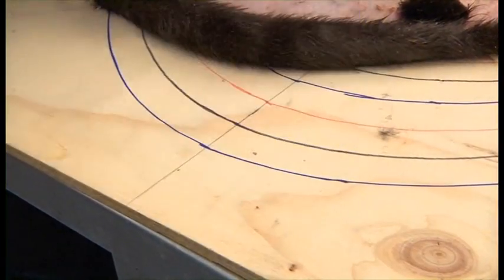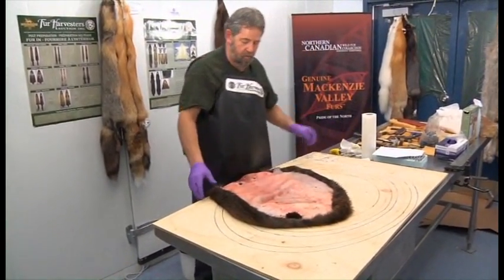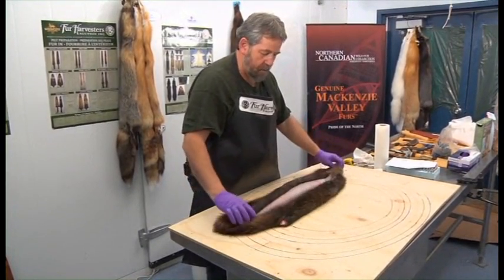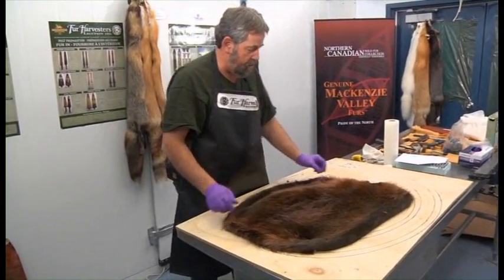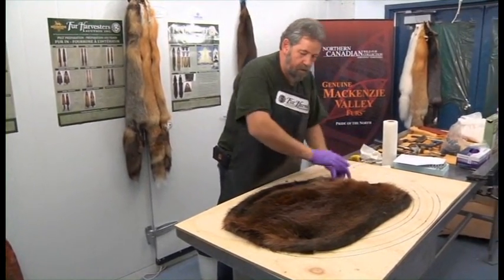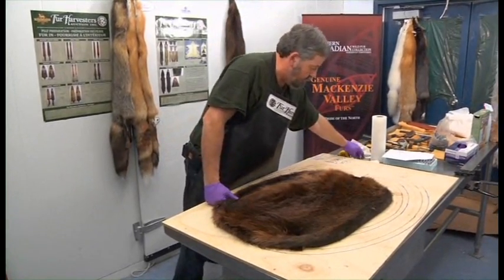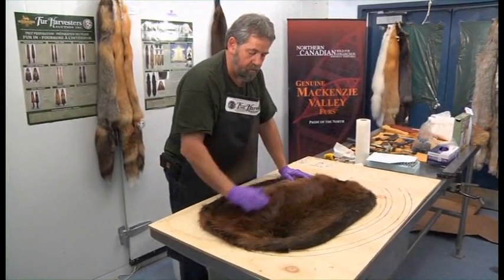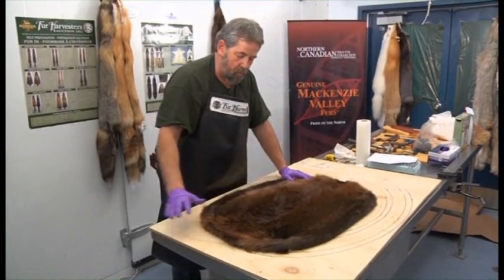We'll just move this out of the way, and we're going to start by sizing your beaver. Before I do that, I'm going to show you one important thing. When the beaver is all dried out, this is what it's going to look like. It'll be a dry piece of fur, skin. You're going to want to brush it out after it comes off the board, because this will take about 3 to 4 days to dry. So take your brush after it comes off the board and brush it.